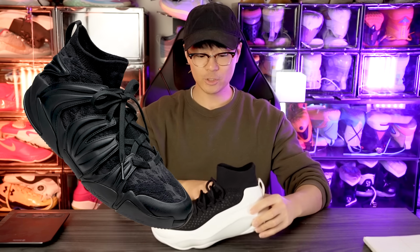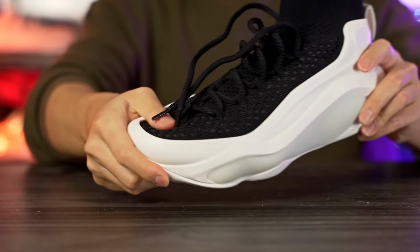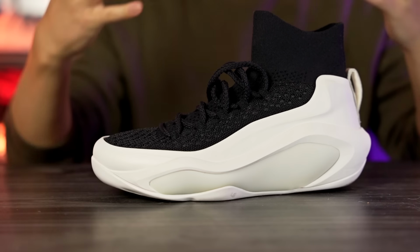It is pretty high up off the ground, especially here in the heel. So their new shoe, the 360, is supposed to be more for guards, right? So I'm very excited about that shoe. But this shoe has a lot of cushion, right? And also another thing that I really like is the material. It's just a really nice knit, especially here in the ankle collar. It's a really nice stretchy knit, which just stretches over your foot.